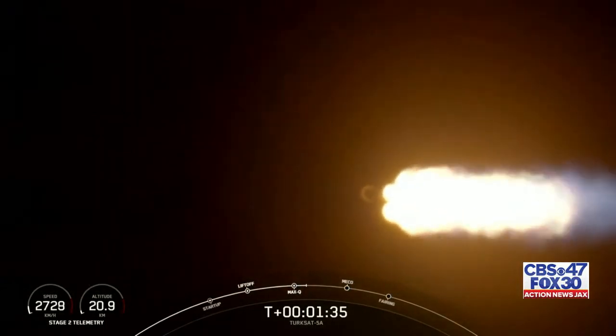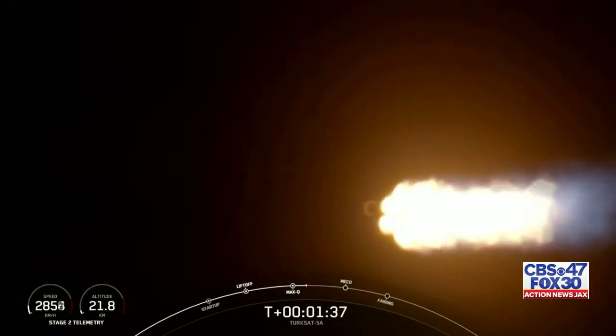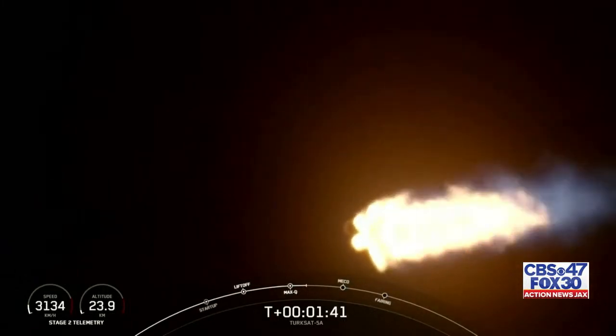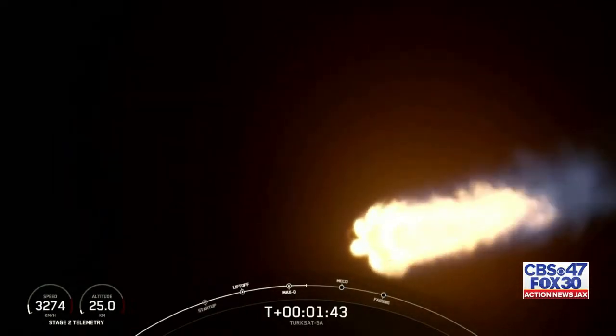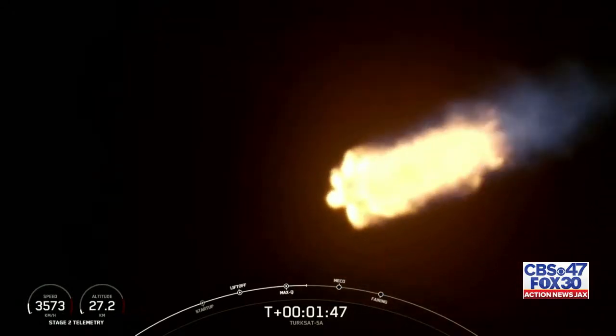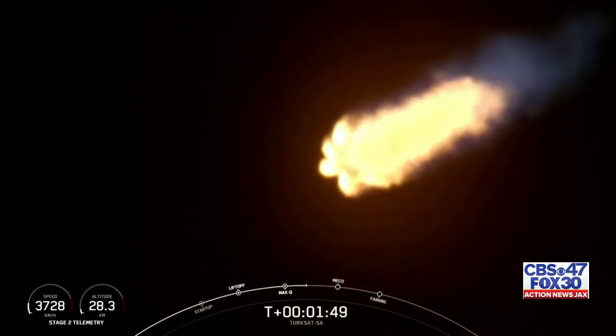The first one, those 9 Merlin 1D engines are going to cut off. That's known as MECO, or main engine cutoff. Right after that, the first and second stage will separate. And then the Merlin vacuum engine on the second stage will turn on. That's known as SES-1.